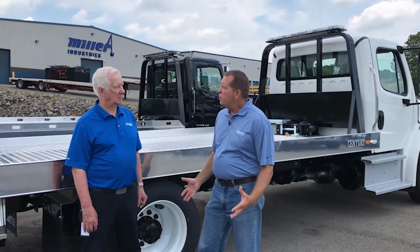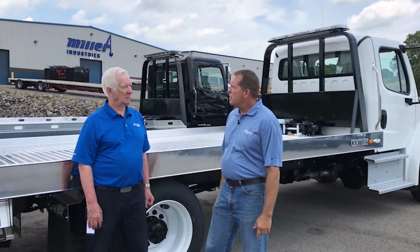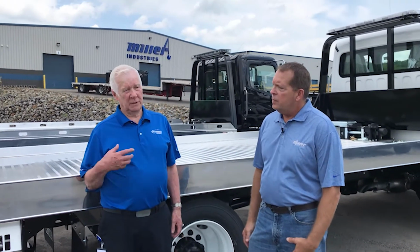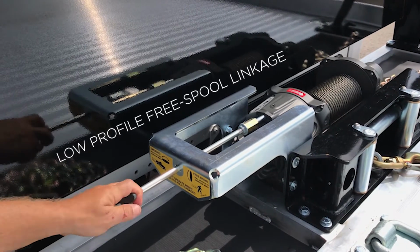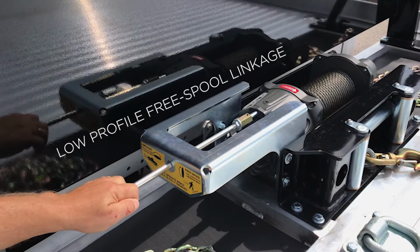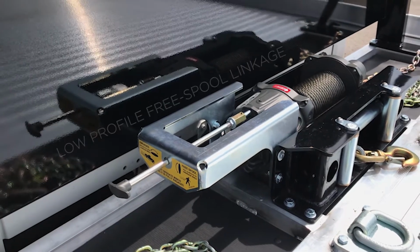So Harold, I think this winch has a little bit different free spool mechanism. You want to explain that real quick? Sure, Fred. Good point. The Sierra is a simple pull and turn. There is nothing that's sitting up above the winch, so it doesn't get hit and run over by the casualty when you're pulling it up on the bed. Also, we still have the option for an air free spool. That's been relocated from the top to the side of the winch, again, so it's down low and cannot be run over by the casualty that you're picking up.